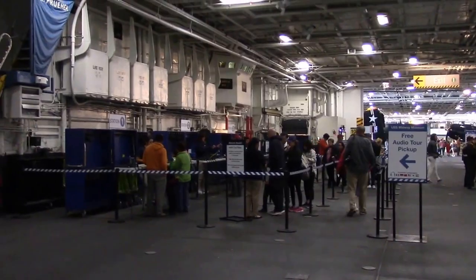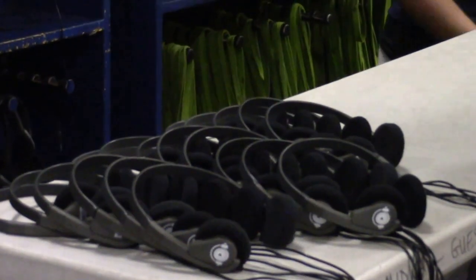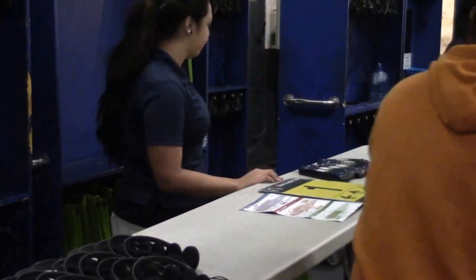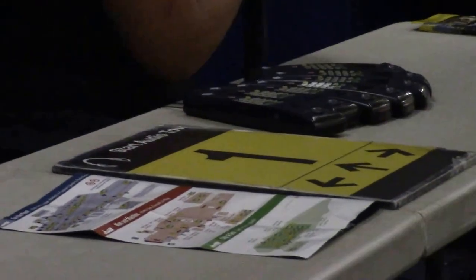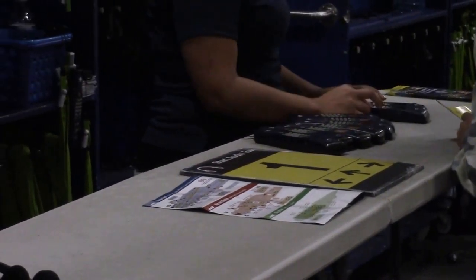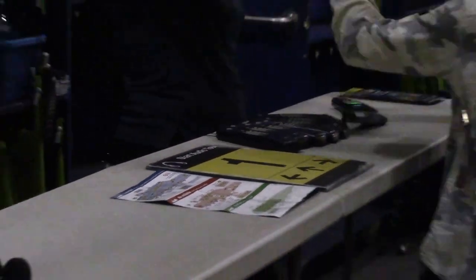Okay, we've just come aboard. On the left, you'll see the audio equipment. We might as well pick it up now. Yeah, we'll get the audio equipment now. It'll save us a trip having to come and get it later. It's very well done, this audio description of the various things on the ship.